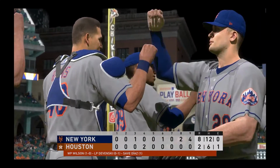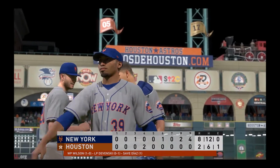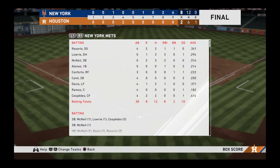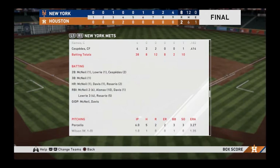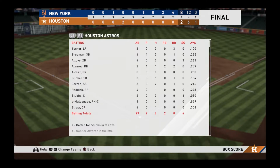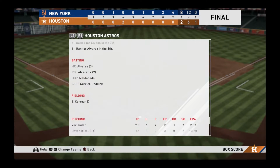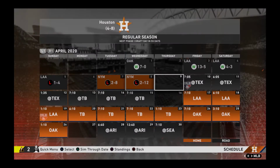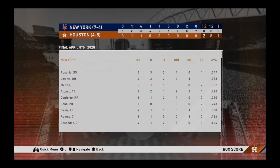Mets had 8 runs, 12 hits, 0 errors, while Houston had 2 runs on 6 hits and 1 error. Wilson gets the win, Davinsky gets the loss, and Diaz gets the save. Jeff McNeil is the player of the game. He had a home run and a triple and a double, so McNeil was just a single away from the cycle. Good pitching performance for Porcello and Verlander. Astros were led by the two-run shot of Alvarez, but other than that, were unable to get any more runs in this game. We're going to jump into game two of the two-game series, and they get destroyed 12-2 here.